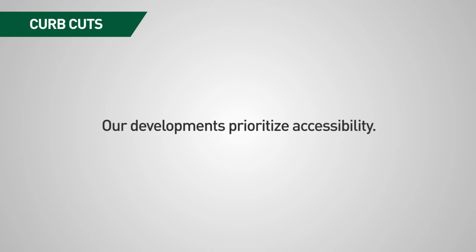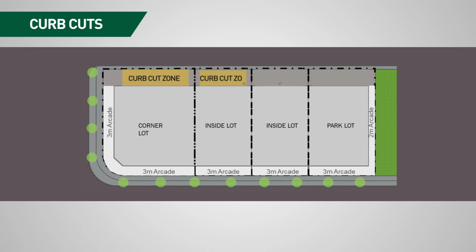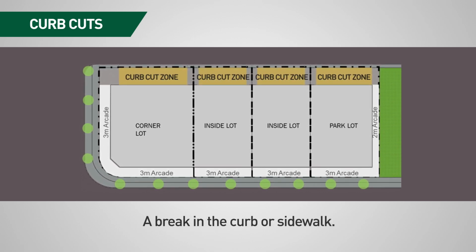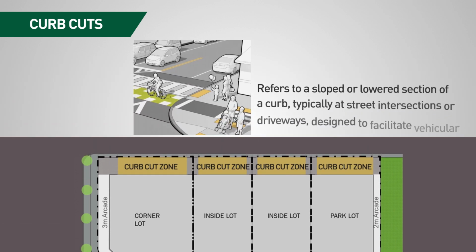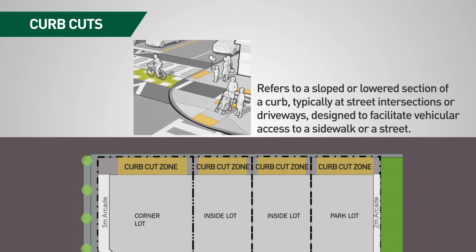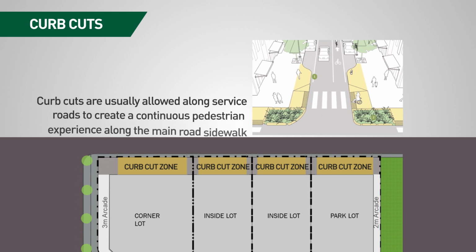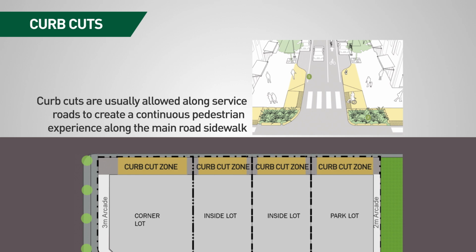Our developments prioritize accessibility. Each lot in our estate has its dedicated location for a curb cut zone, which refers to a break in the curb or sidewalk. A curb cut refers to a sloped or lowered section of a curb, typically at street intersections or driveways, designed to facilitate vehicular access to a sidewalk or street. Curb cuts are usually allowed along service roads to create a continuous pedestrian experience along the main road sidewalk.